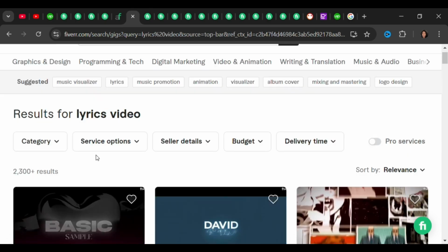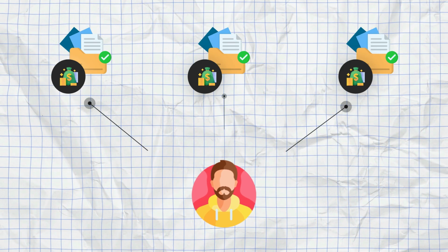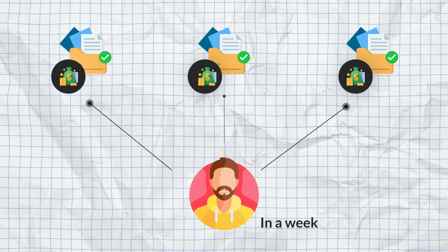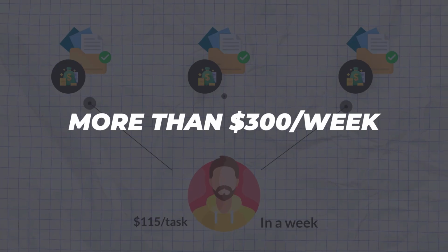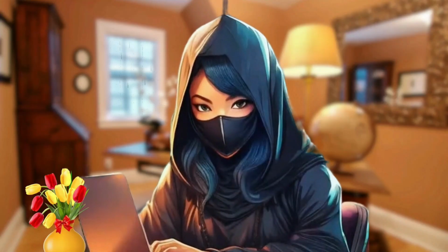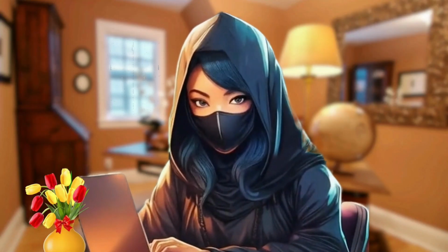You can see the pricing is something that is actually cool. So imagine you have 3 jobs in, let's say, even a week, and you set your pricing at $115, you have made over $300 in just a single week. And that is quite good for a starter and someone who doesn't have the skill, right?